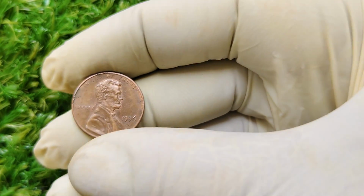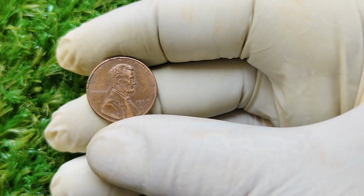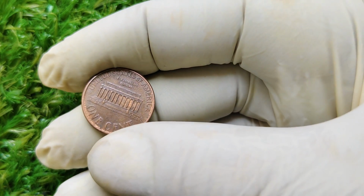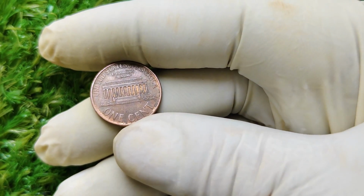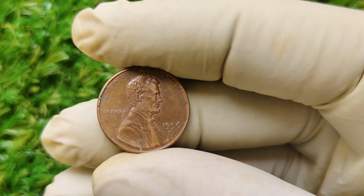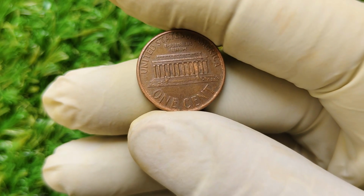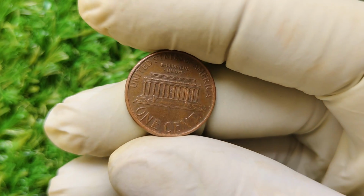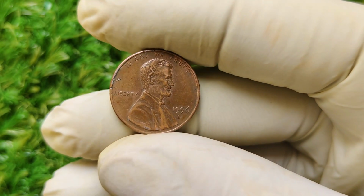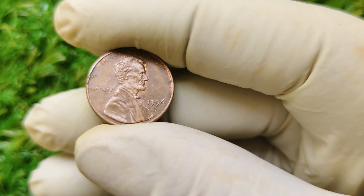Before we wrap up, here are a few important tips for aspiring coin collectors and enthusiasts. First, always handle your coins carefully, preferably by the edges and with clean hands or gloves, to avoid damaging the surfaces. Second, invest in a good magnifying glass or coin loupe to detect minute details and possible errors. And finally, don't hesitate to seek professional help for authentication and grading, as this can make a huge difference in maximizing the value of your coin.